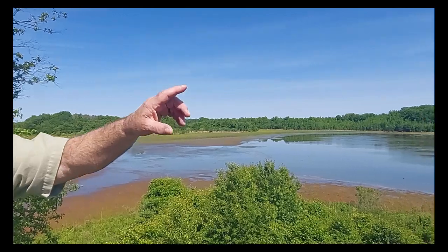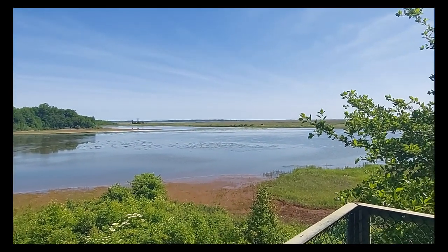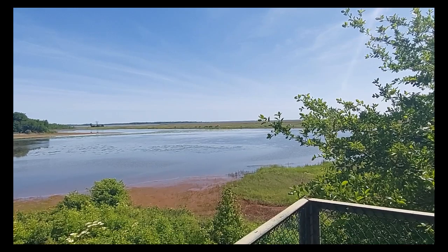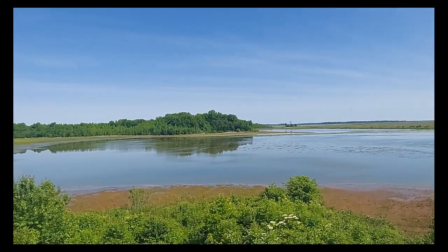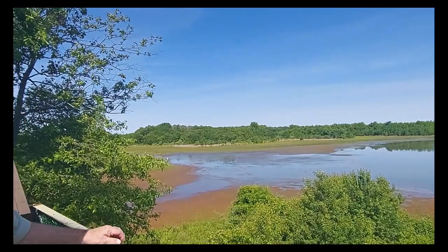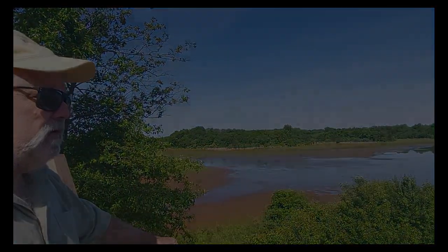And if you look out, you can see some cars out there, and that's the loop that goes all the way around, and all the different stops that you can stop at and look at the different wildlife. I've already had a bald eagle fly above me, a beautiful bird. There's a lot of little shorebirds out here now, but not many ducks and things like that. They're all off doing their own thing at this time of the year.